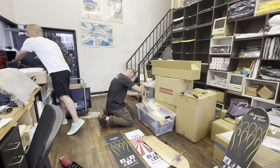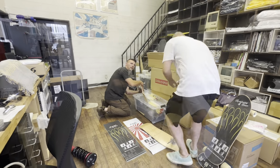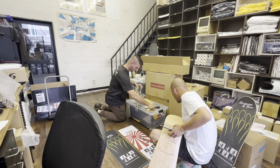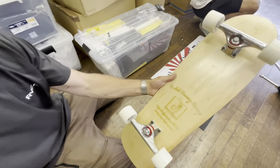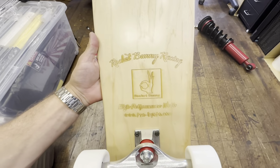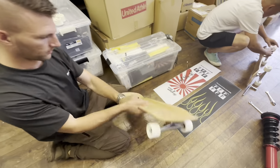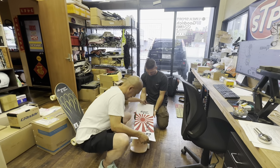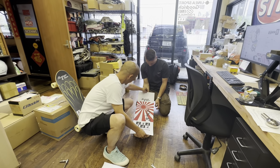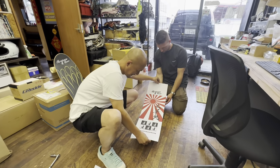So I figured since we are at Rocket Bunny, we would go ahead and build a couple of these decks to take home with us. I actually have a couple of these hanging on the wall in my shop, and they can be seen in some of my other YouTube videos. Uki was kind enough to show me how they throw them together, and I'll tell you, it's been years since I've had to put grip tape on a skateboard. But then Mira-san showed up.